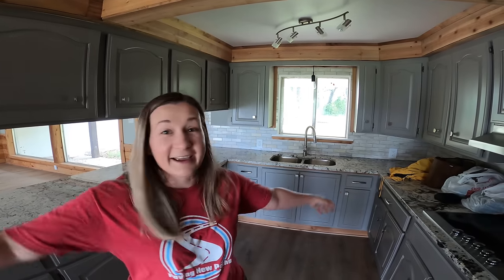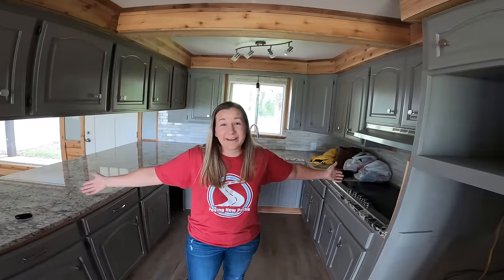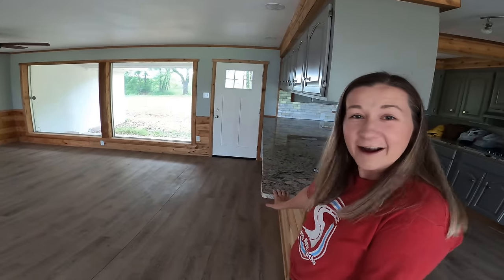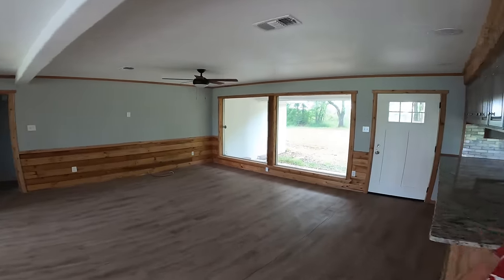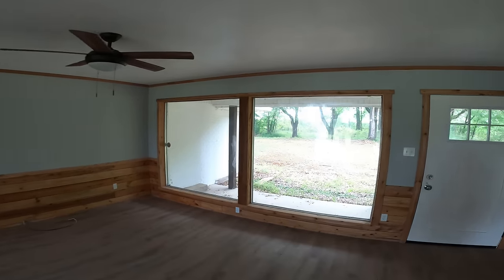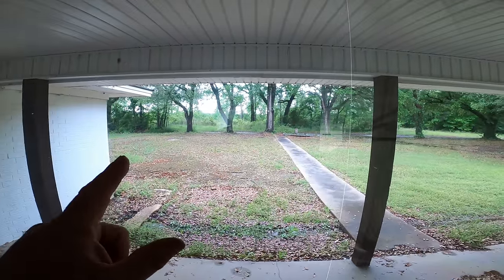When you've lived in an RV for so long, this feels like a mansion. There's so many cabinets, so much room. I can do everything in here that I need to do. I don't cook much, so that's not really saying much. Over here, it's got a little bar area, so we can put some bar stools. And then the living room, with big, giant front windows to our soon-to-be luscious green yard.